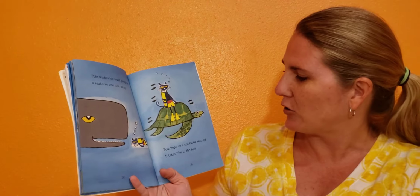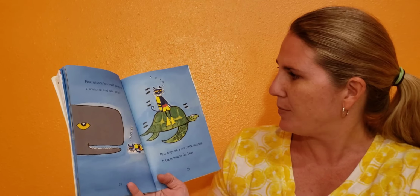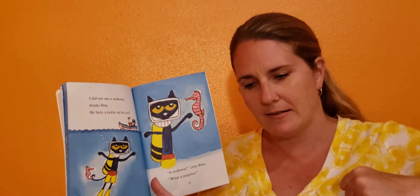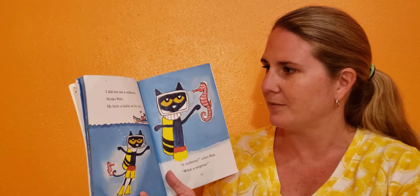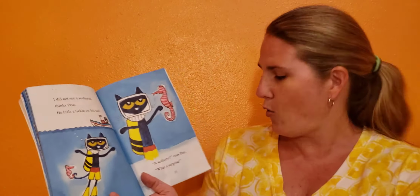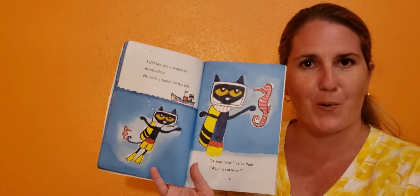Pete hops on a sea turtle instead. It takes him to the boat. I did not see a seahorse today, says Pete. He feels a tickle on his tail. Oh, what's that? A seahorse, cries Pete. What a surprise!